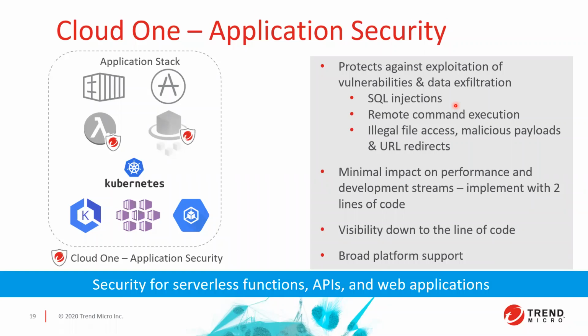We support various languages like Python, Java, because you will use code from Trend Micro, so it might be the same language that you use. So right now we support Java, Python, Node.js, PHP, Ruby, all this stuff.